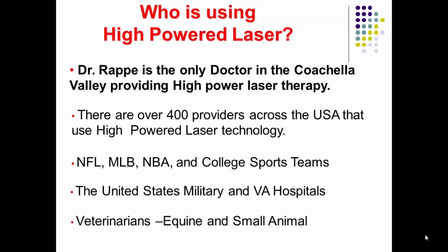Who's using high-powered lasers? I'll tell you who's using high-powered lasers. Dr. Rappe is the only doctor in the Coachella Valley providing high-powered laser therapy. However, there are over 400 other providers across the country that use high-powered laser technology, including the medical staffs of NFL teams, Major League Baseball, National Basketball Association, and college sports teams, the United States military and veteran hospitals, as well as veterinarians, equine, and small animals.